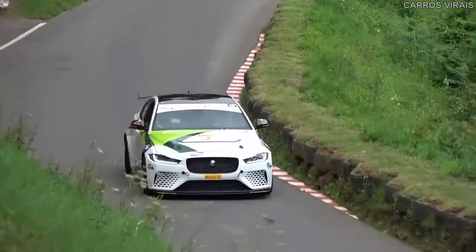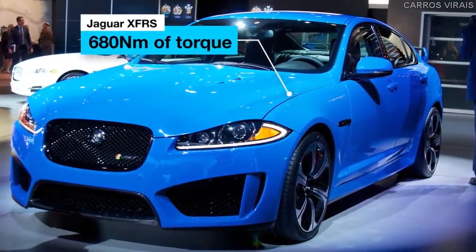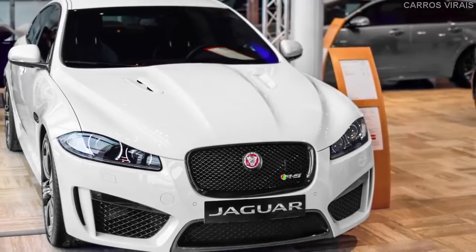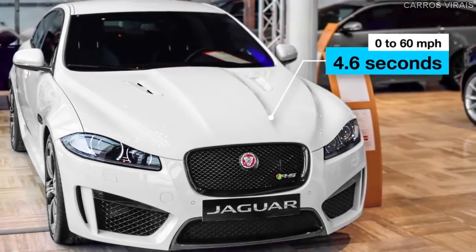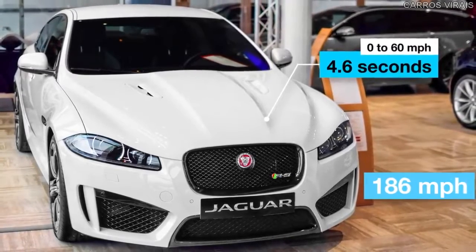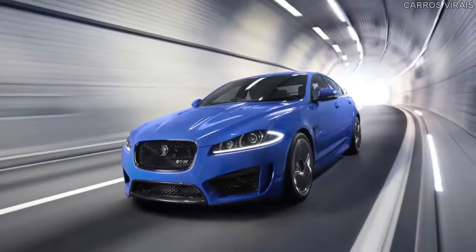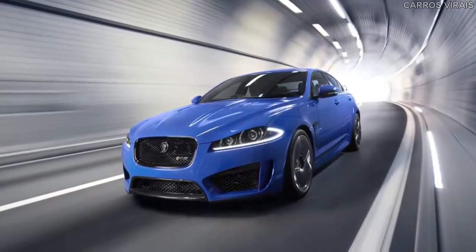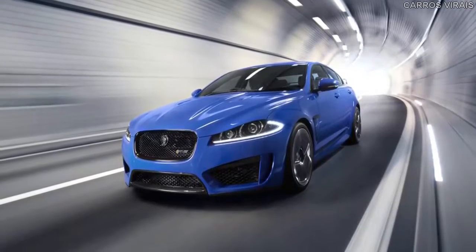You can only get the XFRS in rear-wheel drive, so you've got to be pretty careful, as it's got 680 Nm of torque. The XFRS is a tenth faster than the XFR, 0 to 62 miles per hour in 4.6 seconds, so not a lot quicker then, but its top speed is 186 miles per hour, making it Jaguar's fastest ever saloon car. Whilst its character might be a little different from some muscle cars, its lazy V8 noise, rear-wheel drive and unassuming body do make you think of Mustangs and Camaros.